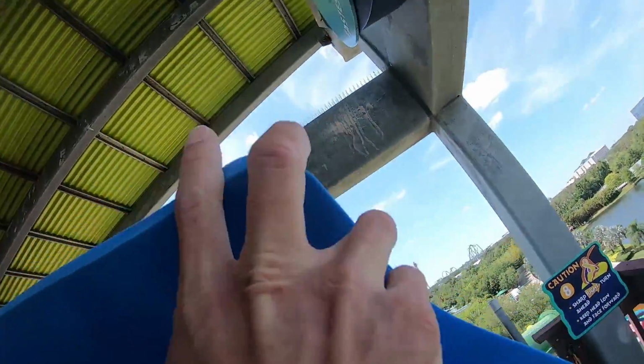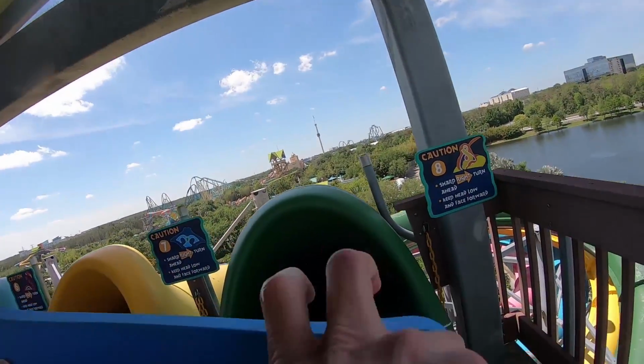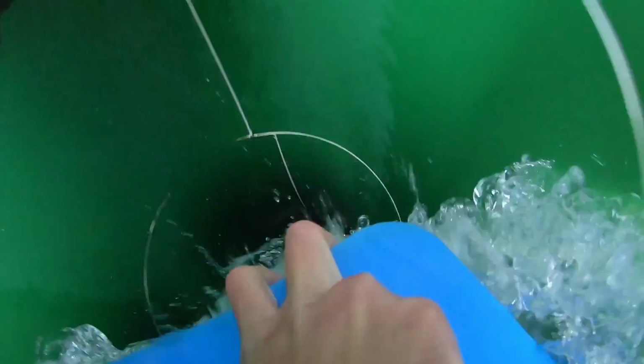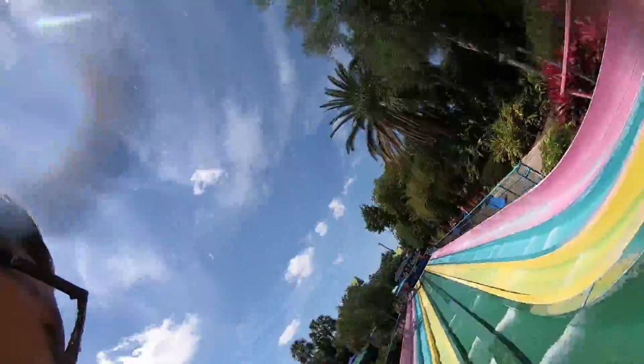Why not? Here we go, I've got it recording correctly now, and we will make sure that we are pointed the right way. Racers on your mark. Get set. Go! Okay, here we go. Pointed the right way this time. Woohoo! Oh, we're going fast. Let's get some air here. Whoa!